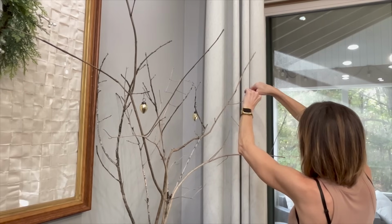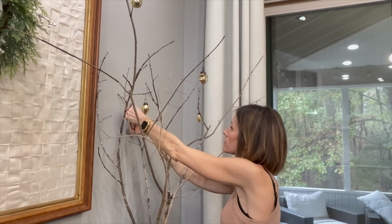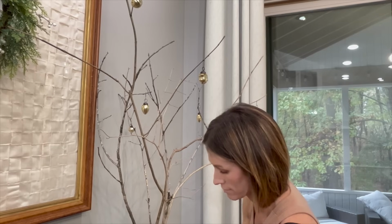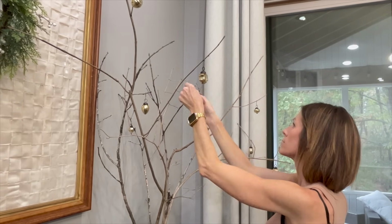This is a much larger, I guess, arrangement, you could say. It's not really a floral arrangement, but kind of, sorta. And I just think that it really kind of tones down the aggressiveness that branches could be.